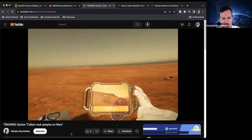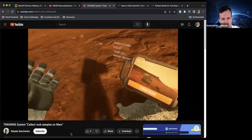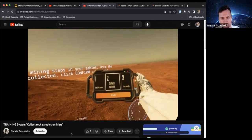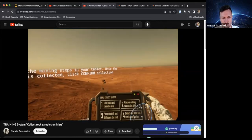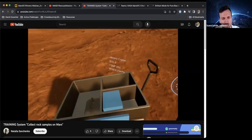So now you need to find the sensor. There is a picture. So go ahead and find the sensor. When you find the rock sample, you are going to take the sample. And each time you confirm, because as you said, it's not always like a real-time operation possible. So that's why you rely on these instructions in your tablet.